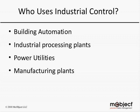Industries that generally implement industrial control systems include building automation for climate control and managing energy usage, industrial processing plants such as oil, gas, chemical, and wastewater, power utilities for energy production, and manufacturing plants such as pharmaceuticals. Needless to say, the list could go on.